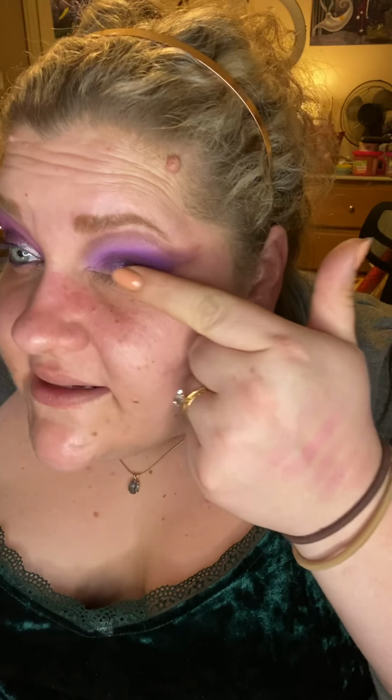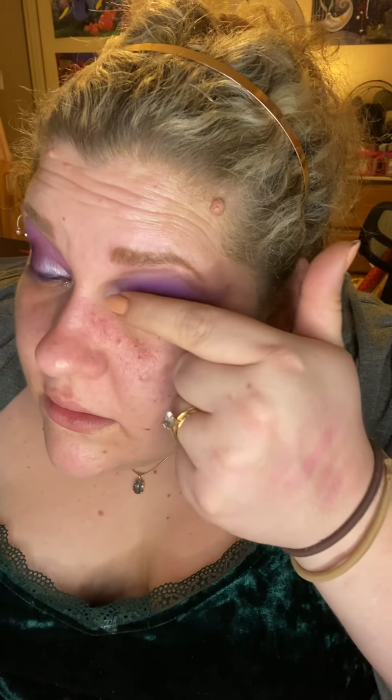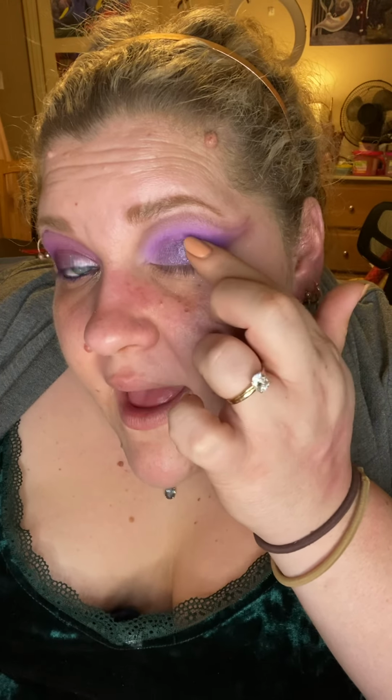And I'm just gonna pack this onto my lid with my finger, taking it almost all the way to my inner corner, but not quite. And then I'm taking it from my crease all the way down to my lash line, and then all the way to my outer corner.